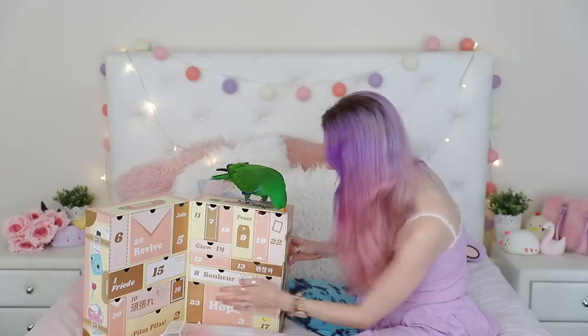There's no downside to getting eye cream in an advent calendar. Eye cream is incredible. It has no fragrance at all. It's not sticky. It's not tacky. It's a very light formula. Feels refreshing. Okay, day 9.